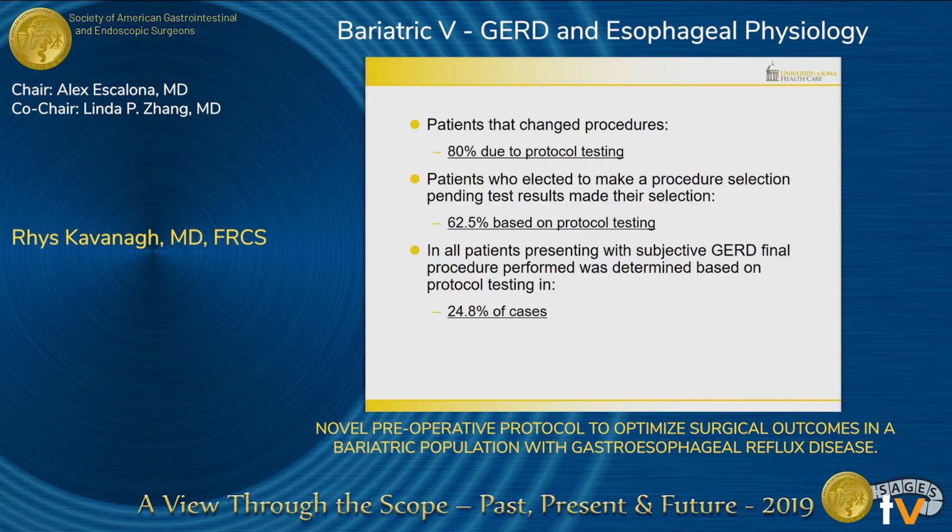So what does that look like in numbers? Of the patients that ultimately changed their procedure, that was done 80% of the time due to the results of our protocol testing. In the patients who elected to make a procedure selection at a later date, pending test results, the procedure that they ultimately underwent was based on the results of protocol testing 62.5% of the time. So overall, in all 133 patients that presented to us that were eligible to go through this protocol, the ultimate bariatric procedure that was performed was determined based on the results of our protocol testing nearly 25% of the time.